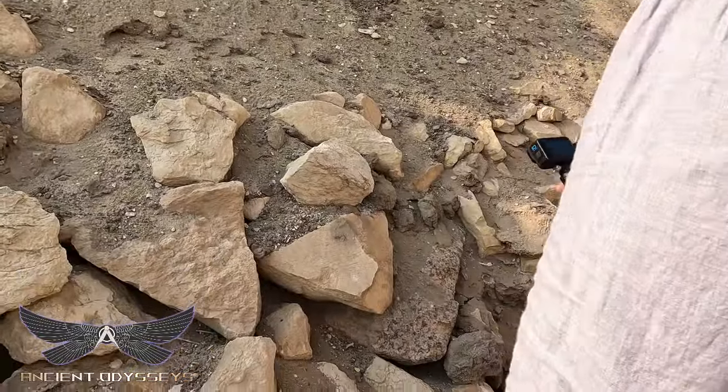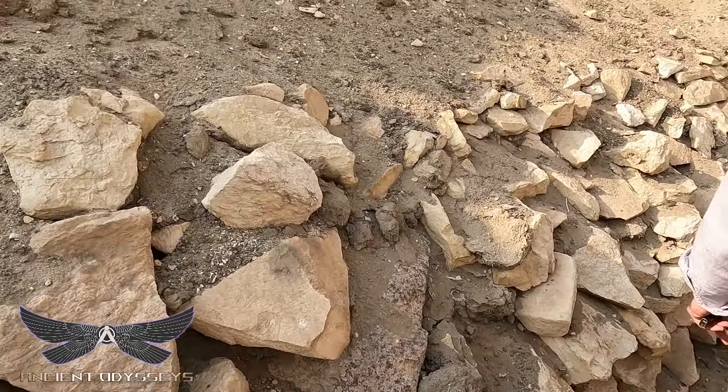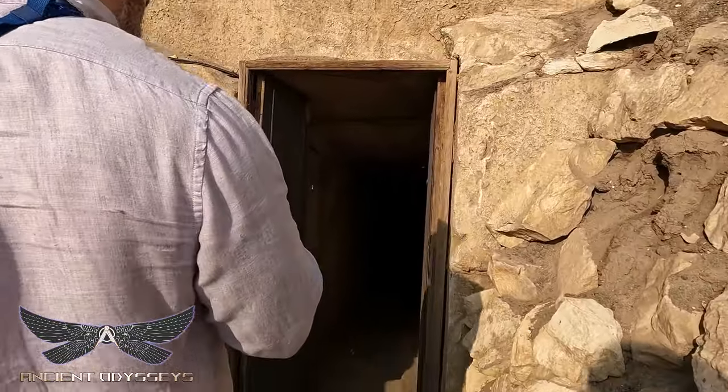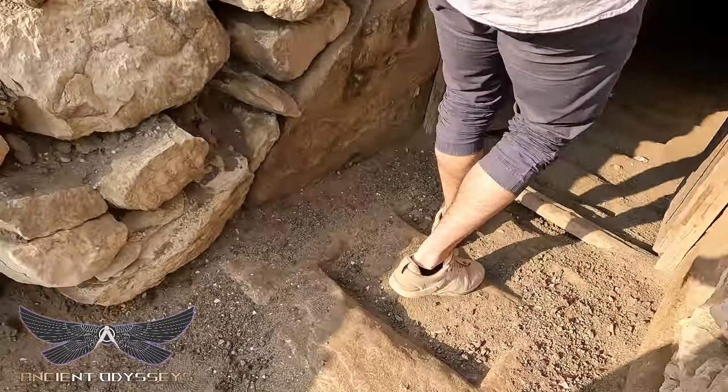Of red granite, and we're going to descend as far as possible down.